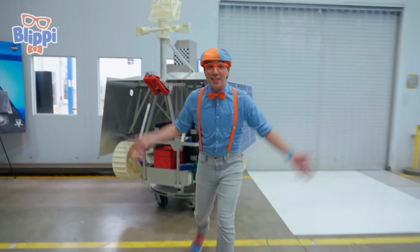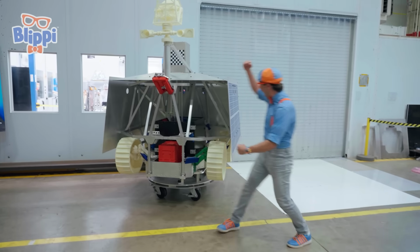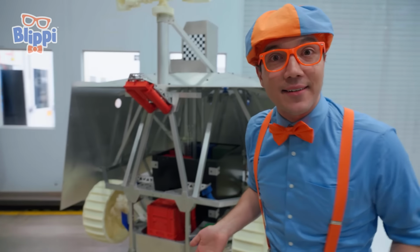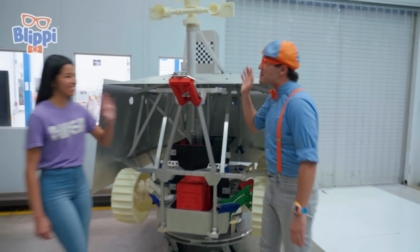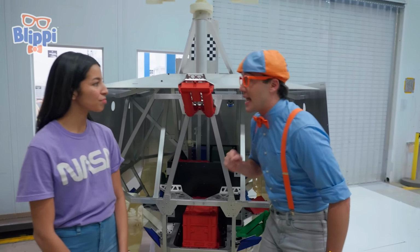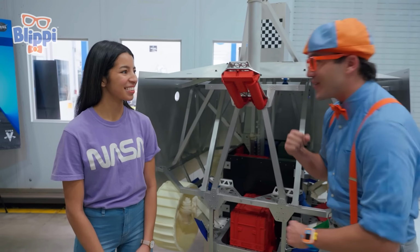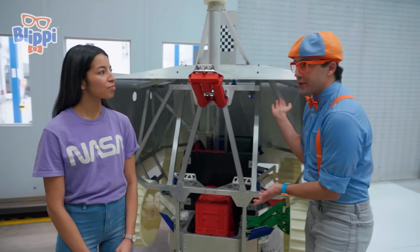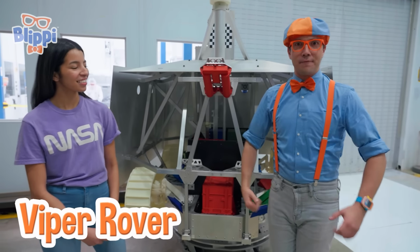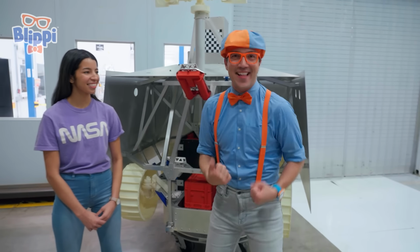Whoa, check it out, it's a space rover! But I wonder what kind. Oh, hello there. I'm Blippi, what's your name? My name's Emily. Oh, hi, Emily. Do you work at NASA? Yeah, I do. Could you tell us about this rover here? Absolutely. This is the Viper rover. Whoa, the Viper rover. That's a cool name.